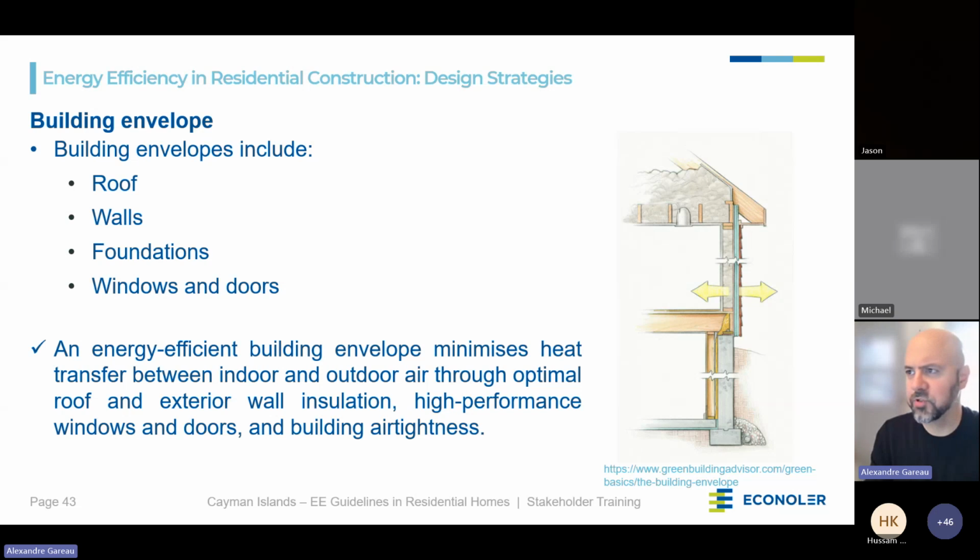And just an overview, just to make sure that everybody understands what we mean when we talk about the building envelope. It includes the roof, the walls, the foundations, the windows and doors. And the point of an energy efficient building envelope is to minimize the heat transfer between the outdoors and the indoors. Sure, most of you already know that very well. Just want to make sure that we're talking about the same thing going forward.